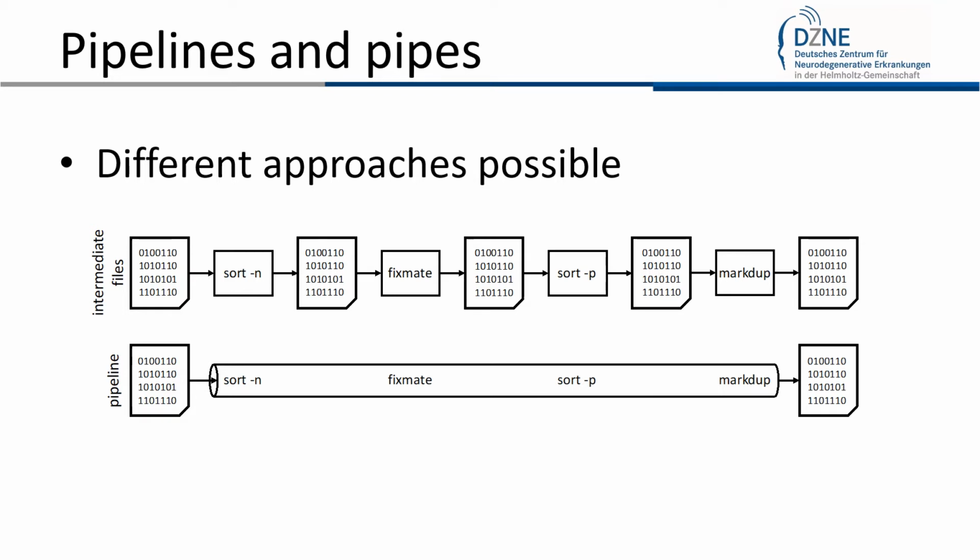So the next step would be actually to use a pipeline. You can use the pipe to concatenate the different commands. This way, your data only has to be read once and written at the end again. However, in between, the exchange between the different commands still happens in the binary representation. So the data has to be serialized and then deserialized again. You can skip the compression, but you still have to convert it to pass it between the individual steps.